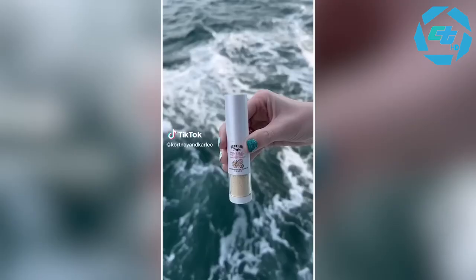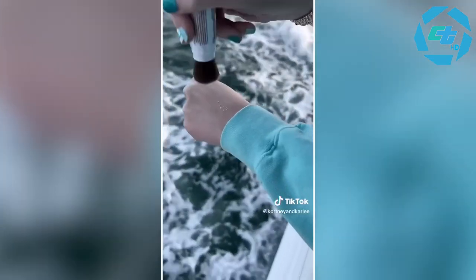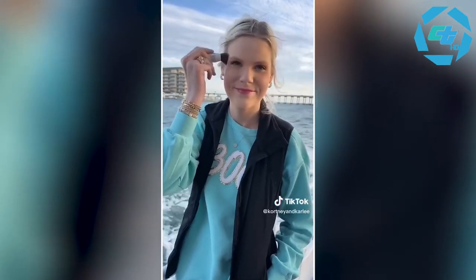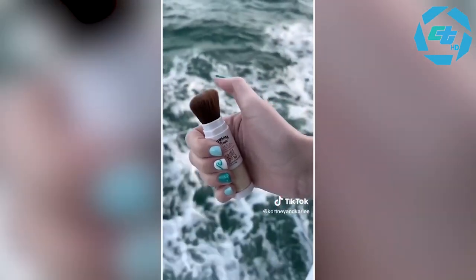Amazon travel must have. This is a brush on powder sunscreen with an SPF of 30. You can put it on your face, ears, or even scalp. I love that I can put it on before or after my makeup and there is no oily or greasy feeling. Perfect to use on the lake, boat, beach, or while traveling.